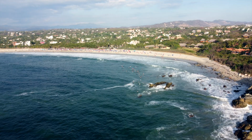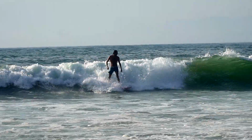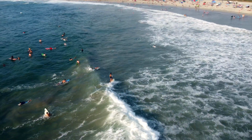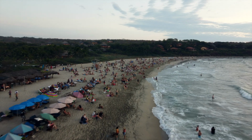Playa Zicatela La Punta is on the eastern end of Playa Zicatela. It is known for a more bohemian, relaxed, chill vibe. It's also the area that we stayed at and rented a scooter to go to all the other beaches in Puerto Escondido. It is well known for beginner and intermediate surfing. Still, the waves are pretty high, so we would recommend getting an instructor that teaches you the best way to surf there. And we also recommend going there in the morning because in the sunset hour, there are a lot of people in the water and it can be pretty crowded.